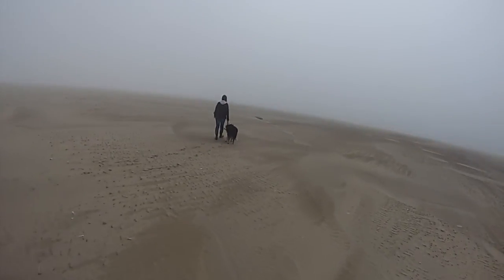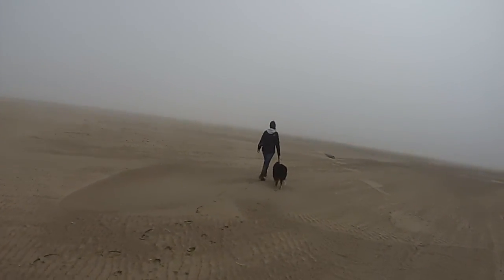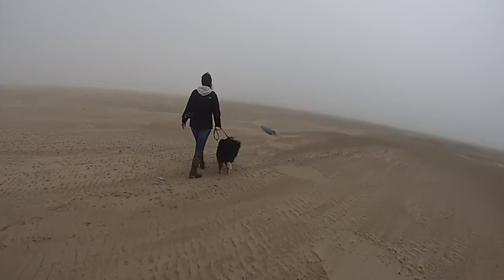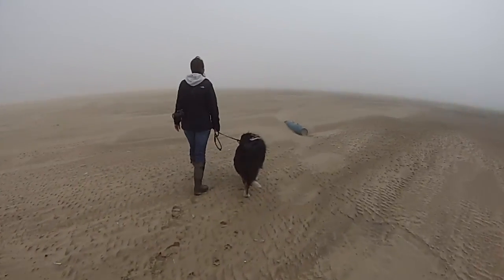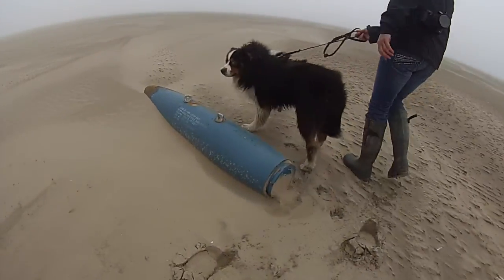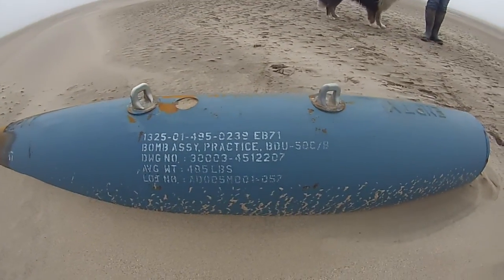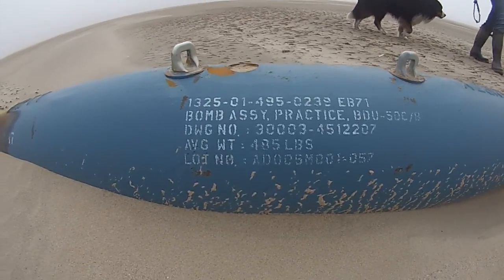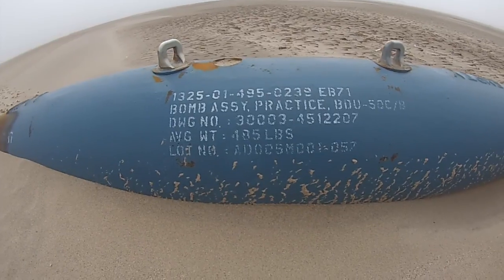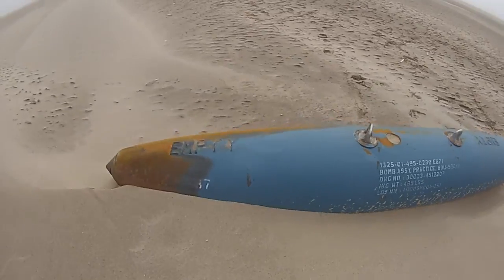There's the 500 pounder off it, so we'll just go and have a look straight at that. Or 485, should I say. So they've obviously dropped two of them when they did. There we go. The doggy's deciding to have a look. There we go. It's a BDU 50C/B. Average weight 485 pounds. Wow. That is quite a beast.